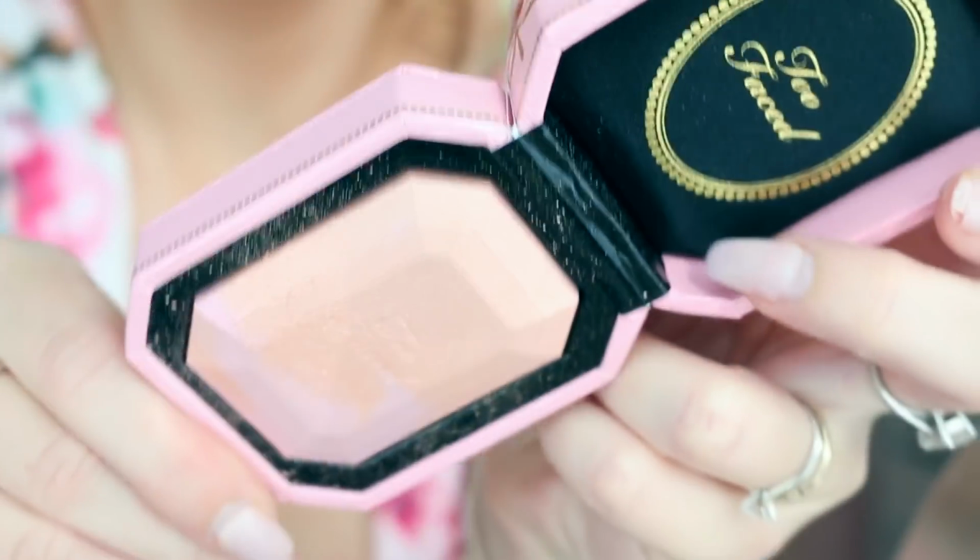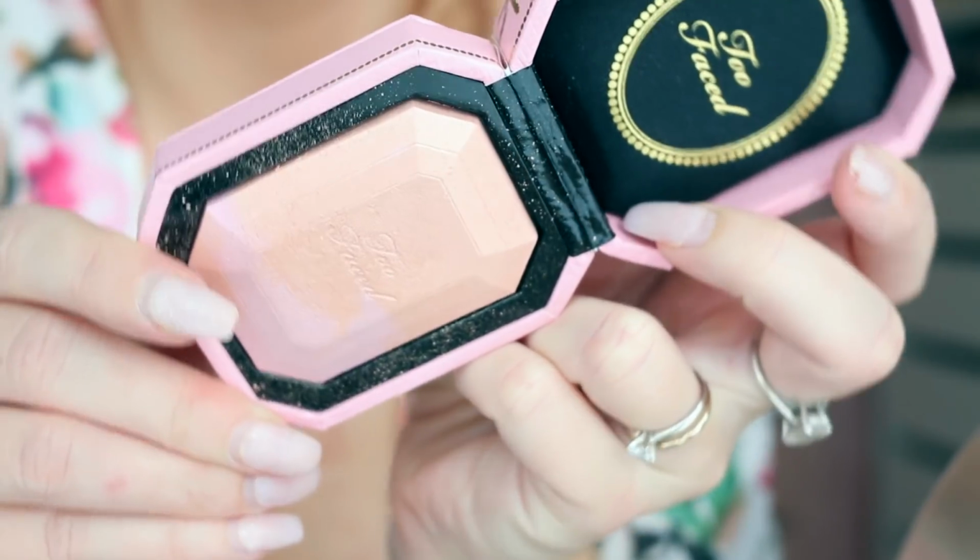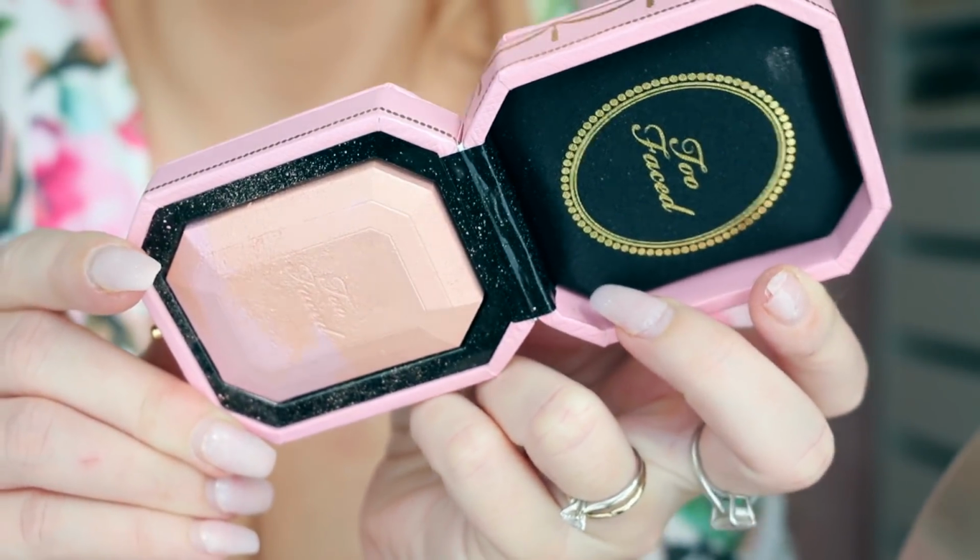I actually have the, I think they had a different color that came out first, and it was kind of more icy. This one is like really kind of peachy with a kind of pinky purpley tone mixed in. And every single one is unique, because they're hand poured, so you're not ever going to have one exactly the same.